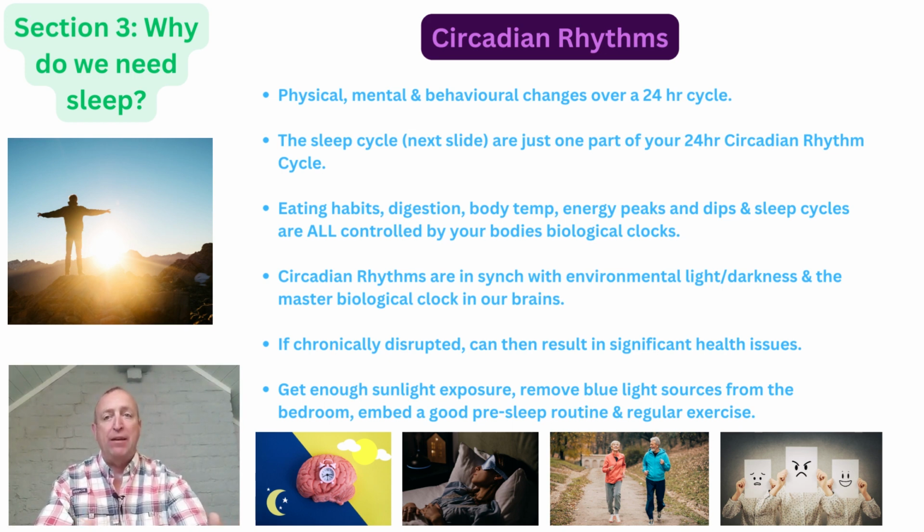So just to recap then, the circadian rhythm is a 24-hour cycle, and the sleep cycle is between fast asleep and when we're awake. So if the circadian rhythm is off or out of sync, our body's biological clocks won't function correctly. There's lots of reasons for this: jet lag, working shifts and insomnia, for example.